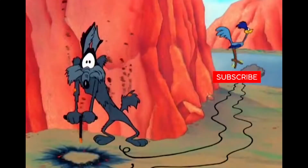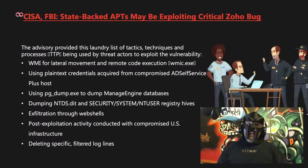The advisory provided a laundry list of tactics, techniques, and processes being used by threat actors to exploit the vulnerability. These include WMI for lateral movement and remote code execution, using plain text credentials acquired from compromised ADSelfService Plus hosts, using pg_dump to dump ManageEngine databases, dumping NTDS.dit and SECURITY/SYSTEM registry hives, exfiltration through web shells, post-exploitation activity conducted with compromised U.S. infrastructure, and deleting specific filtered log lines.